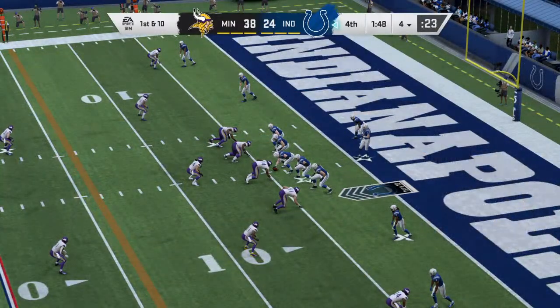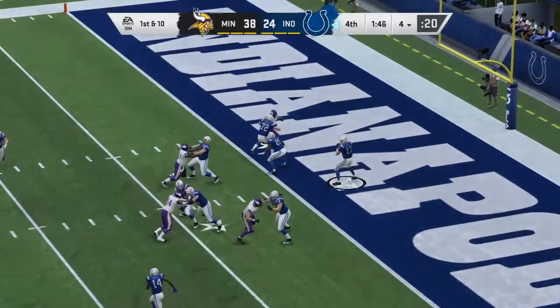Stay there. Run 80. Mike 54. Let's go, deep. Rivers on first down.